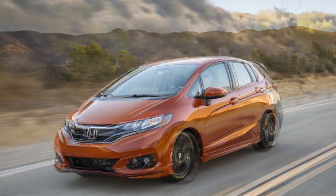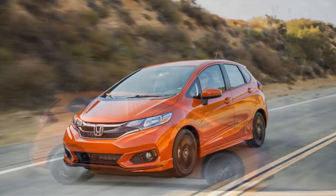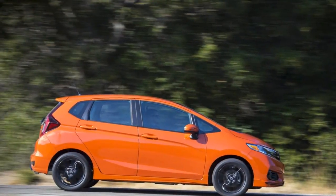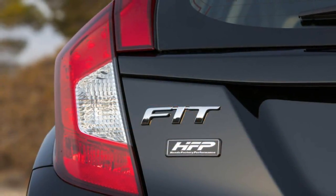Although the small car market has slowed with gas remaining cheap and the mass migration to SUVs, Honda has improved the Fit hatchback for 2018, adding safety and infotainment features, as well as a little style and steering feel.